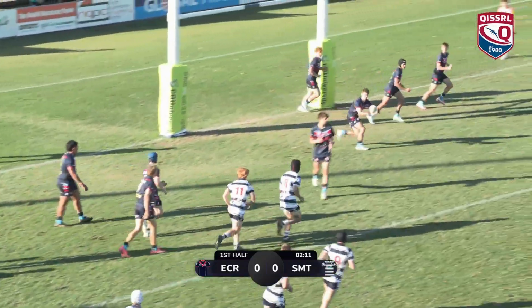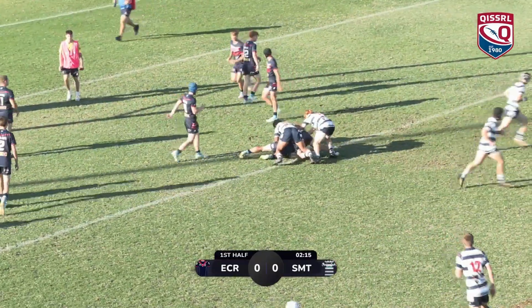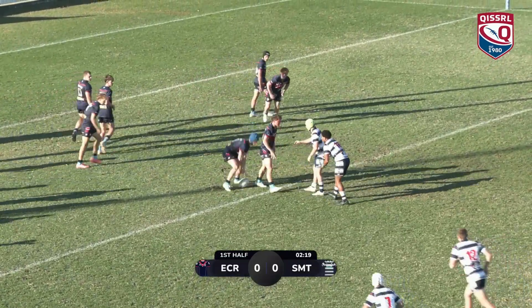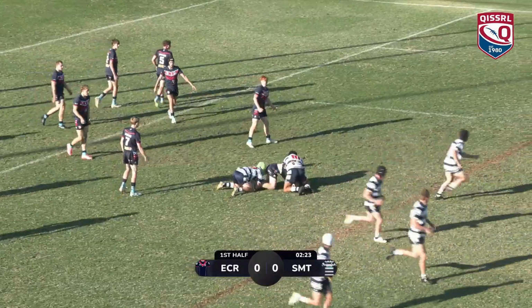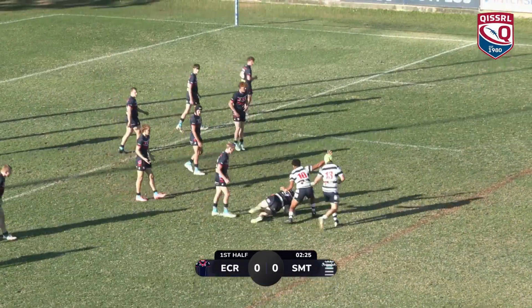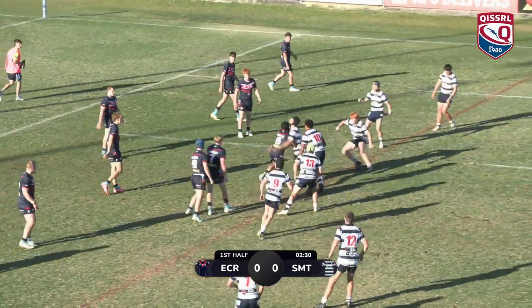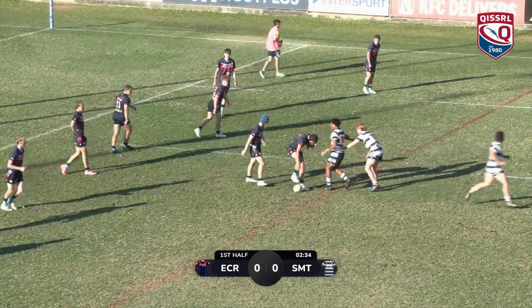Five minutes out, there's Emmaus. Try to get some field position on the last. Still the 10-metre line, they haven't crossed it yet. Dummy half from dummy half. Goes Lachlan Meakin. A little bit flat-footed there, and 5'8" Chase Bayliss wasn't ready for that.